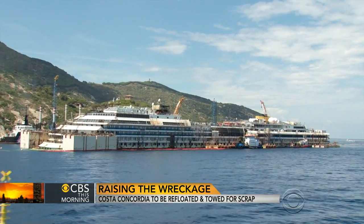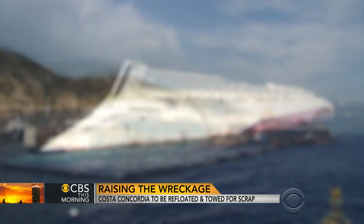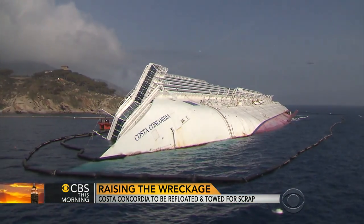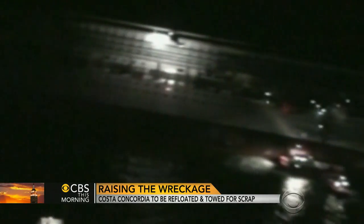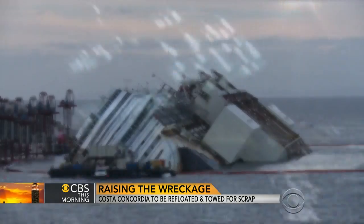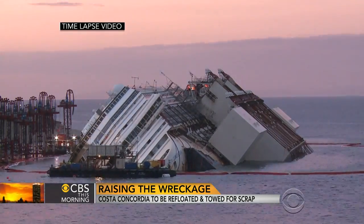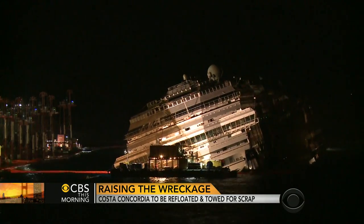The ship has been sitting upright on an underwater steel platform since last September. Before that, she had been lying on her side, where she'd been grounded after hitting a rock while passing too close to the Italian island of Giglio, and where 32 people died on the night of the accident. It took an unprecedented operation, what the salvagers call a parbuckling, to roll the ship over into a position where she can now be refloated.